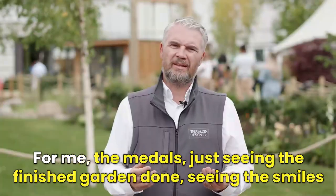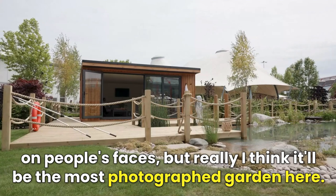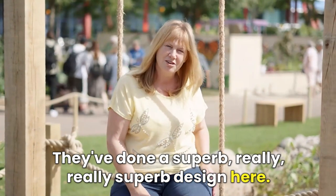very nice. So for me, the medal's just seeing the finished garden done, seeing the smiles on people's faces, but really I think it will be the most photographed garden here. They've done a superb, really, really superb design here.